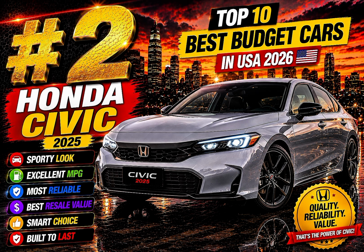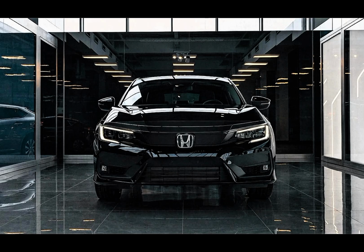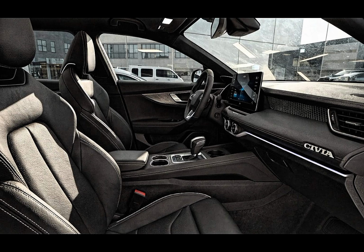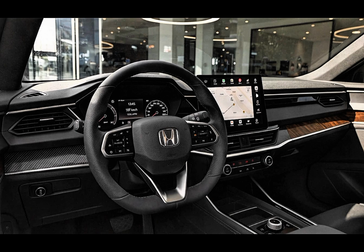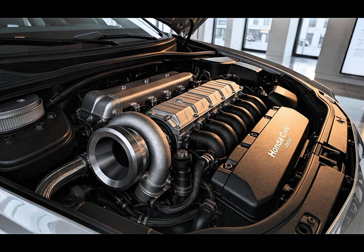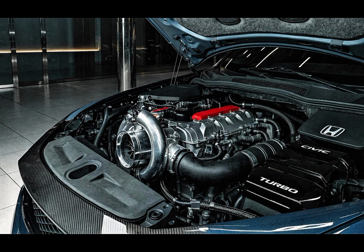At number 2, the Honda Civic, and honestly, this car needs very little introduction. The Civic is one of the best-selling and most respected compact cars in the world, and for good reason. It offers a sharp, modern design that stands out in a segment that can often look generic. Performance is confident and engaging, the interior is well-designed with excellent build quality.